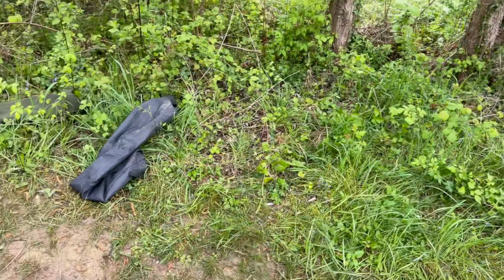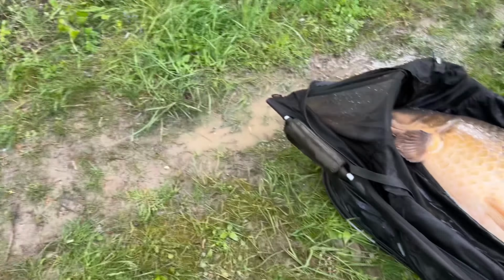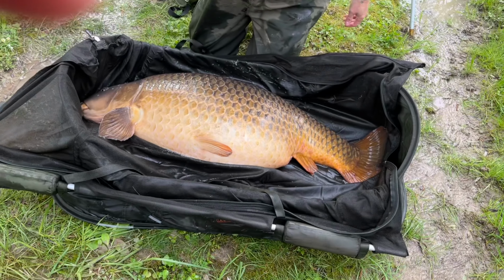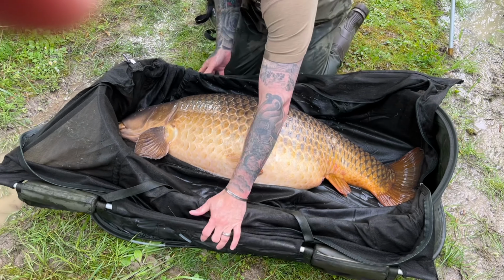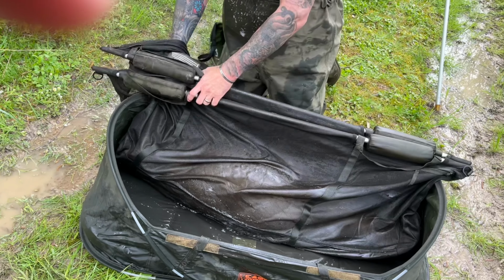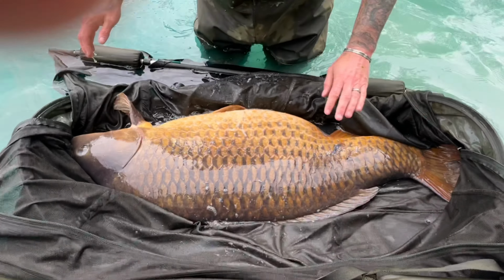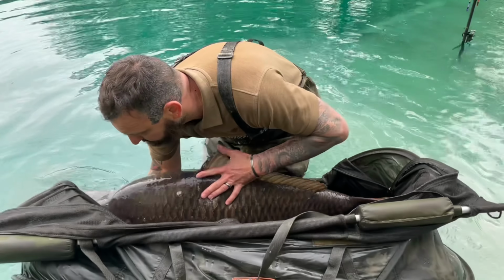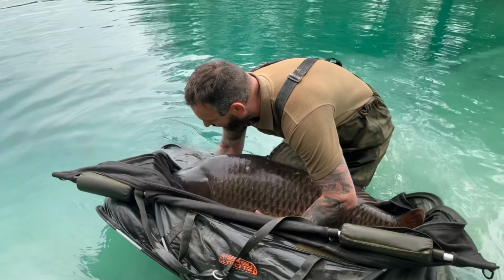Have a quick look before I'm going to put him back. Where is he? Hell. Hell, mate. How big? 80 something with the sling. Right, that's a different fish. Is that a different fish? Mine was longer than that. Yeah? Mine was so much longer than that.